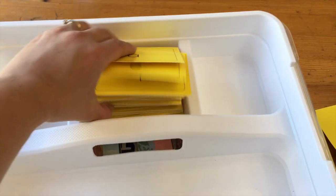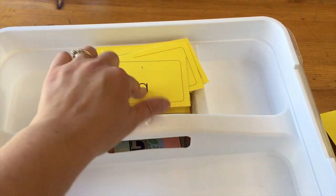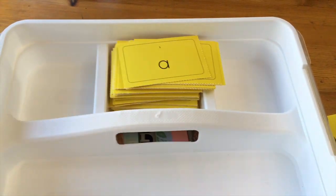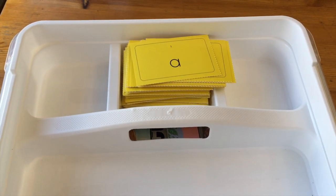The level 2 also has a set of phonics cards. I'm planning to store these a little differently than just on the ring binder because there's more of them. But I just wanted to show you that those are there as well.